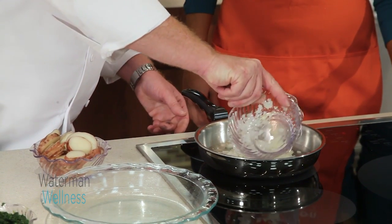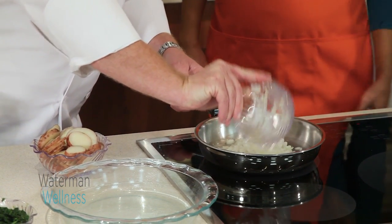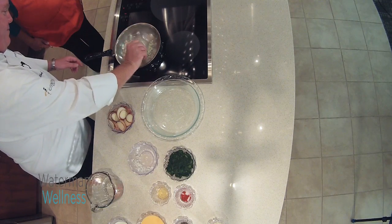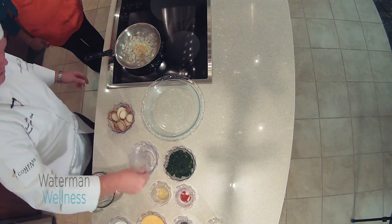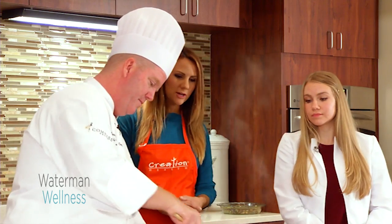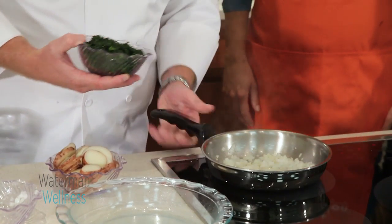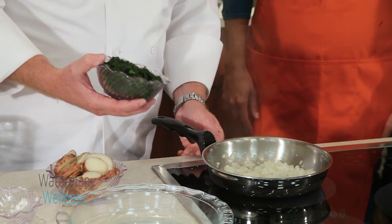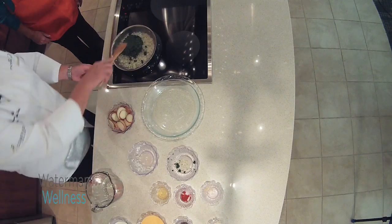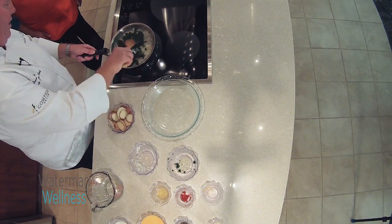We're gonna go ahead and add our onions and add our garlic. What we're gonna do is cook these onions and the garlic for just about 2 to 3 minutes, just until they turn nice and soft. It smells good. It is. So they're starting to soften up now. And so we can go ahead and just add our pre-drained spinach in there. And you just wanna go ahead and mix it up real good.